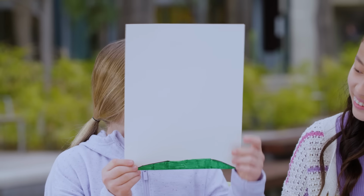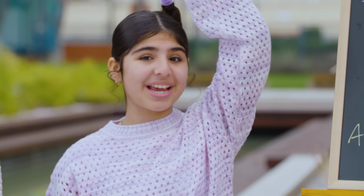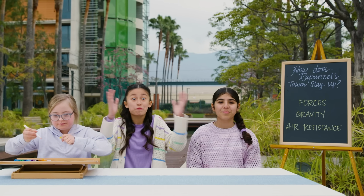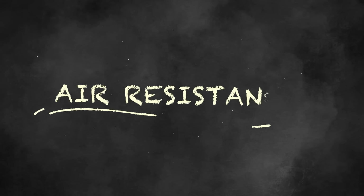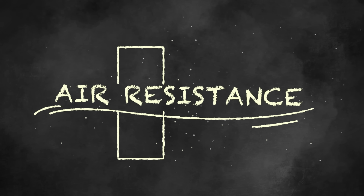See? That's awesome, Mia. The more something weighs, the more strongly it's pulled down by gravity. So a big heavy building is pulled by a lot of gravity. Hair doesn't weigh that much, so it can even stand up sometimes. Another force which affects buildings is air resistance. Have you ever tried walking on a windy day? All the air molecules moving in the same direction are powerful enough to make things move.